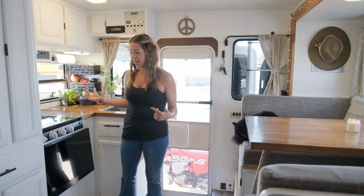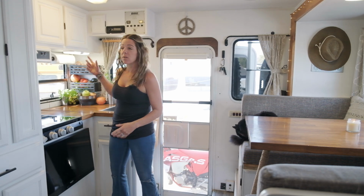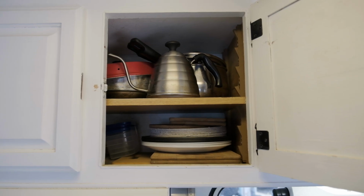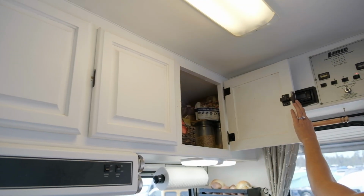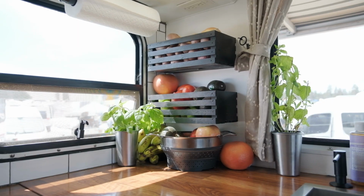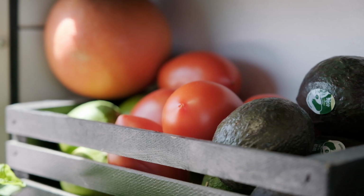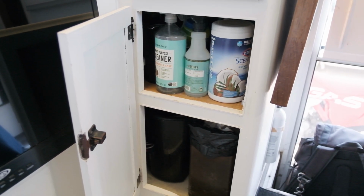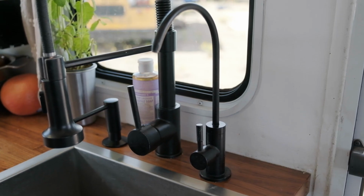So this is our kitchen area where we spend a lot of our time. We do most of our cooking in the camper. So I'll start up top and show you. This is where we keep our pots and pans and all of our plates and some glasses, bowls. Here's our pantry area, well, one of our pantry areas. We always have a lot of produce. We stock up on our produce because we do eat in and we try to make vegetables and fruits part of every one of our meals. We have our garbage and our recycling and cleaning supplies underneath here, as well as our water filter for our water filtration system.